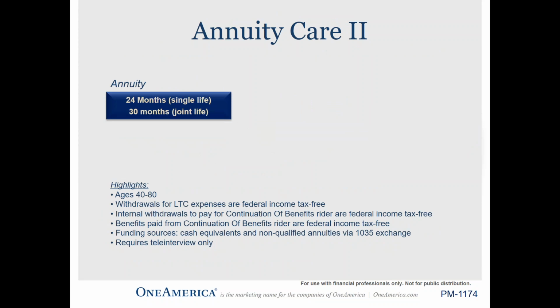Now, when we knew the PPA, or Pension Protection Act, was coming, we knew we could refile Annuity Care to be PPA compliant and tax-free for LTC use with non-qualified funds. But we also knew we could create a second Annuity Care option that took even more advantage of the PPA. So in 2010, we released Annuity Care 2.